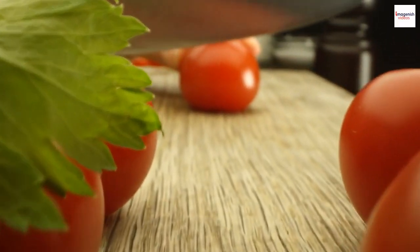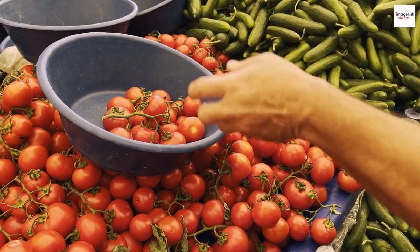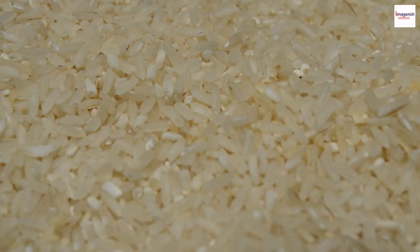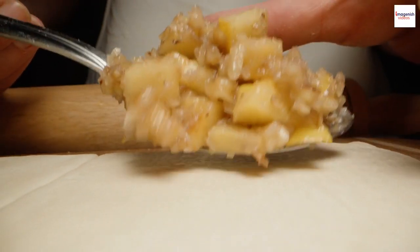Choose ripe tomatoes. Opt for ripe, firm tomatoes with a nice, deep color. They'll hold their shape better during baking and provide a sweeter flavor. Tip number 2. Pre-cook the rice. Pre-cooking the rice for a few minutes before stuffing the tomatoes helps ensure it's perfectly cooked and not undercooked or mushy after baking. Tip number 3.